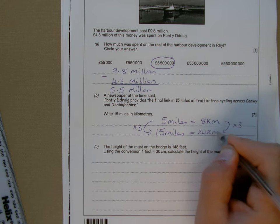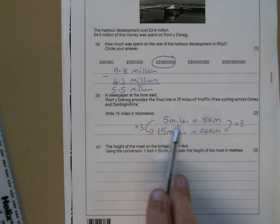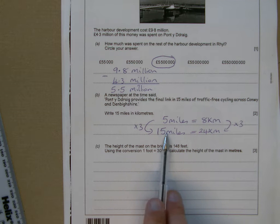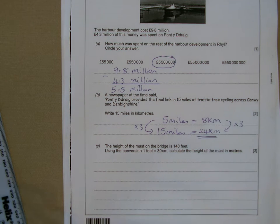So all I've done is scaled it up. This is what you need to remember for the exam. 5 miles is 8 kilometres, but because I want 15, I've made it 3 times bigger, times by 3. But you need to times the kilometres by 3 as well, to make that distance 3 times bigger in terms of kilometres. And there's our answer, 24 kilometres.